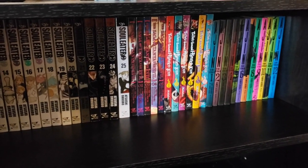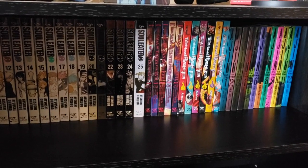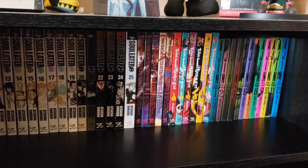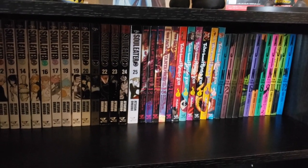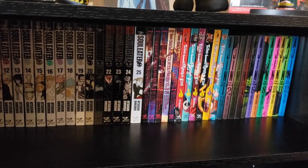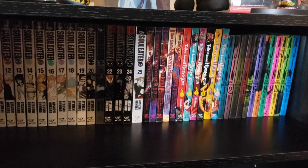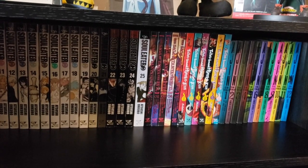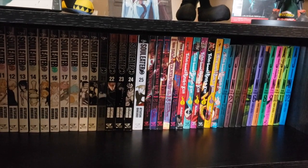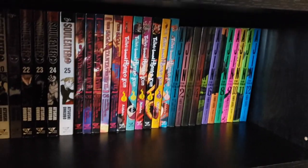Saga of Tanya the Evil 1 to 5. This is the manga version. I have heard that the manga is like the anime, more streamlined and story based, and the light novel goes more into the psychological thoughts of Tanya. It just expands on that. The light novels intimidated me in that sense because they're just so huge. And the artwork for the Saga of Tanya the Evil was so appealing to me. That's why I ended up picking these up. So, yeah. All right, moving on.